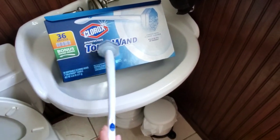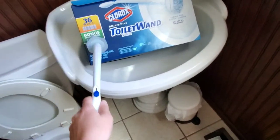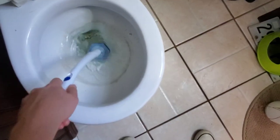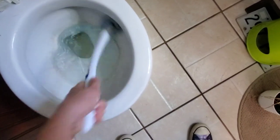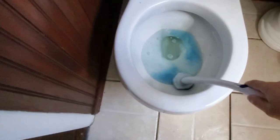Now, I forgot to do the name drop. Clorox Disinfecting Toilet Wand and Refill. So the refills came, and the wand came inside. We got it at Sam's. And it says dip it for 1 to 2 seconds, and then you just start cleaning. I'm doing this left-handed. Hold on. Okay. Thanks for bearing with me.